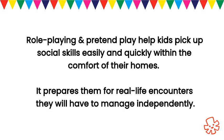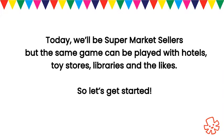Role-playing and pretend play helps kids pick up social skills easily and quickly within the comfort of their homes. It prepares them for real-life encounters they will have to manage independently. Today we'll be supermarket sellers, but the same game can be played with hotels, toy stores, libraries, and the likes.